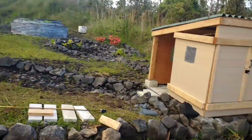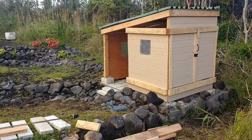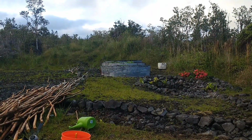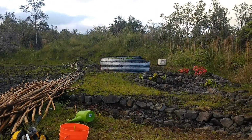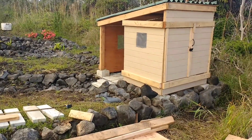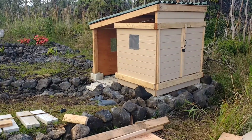That's it for the little house for a little while. It's 5 o'clock on Sunday, and I'd like to make my sweetheart some dinner, of which we will be eating some bok choy from the garden with our dinner tonight. We're having bok choy and pork chops. Not bad.